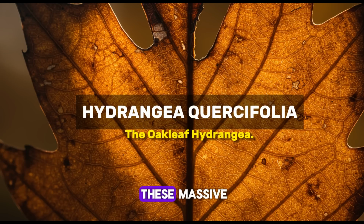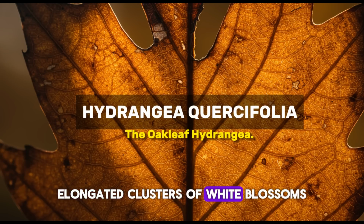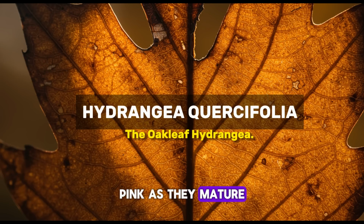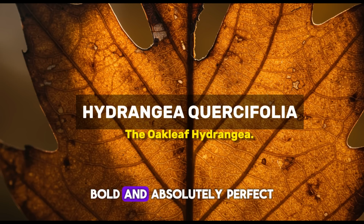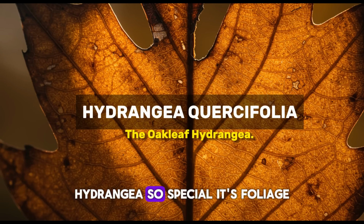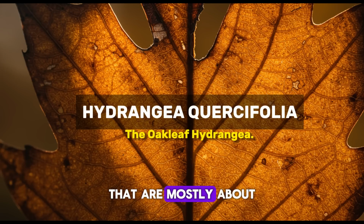In summer, you'll get these massive, elongated clusters of white blossoms that gradually blush into soft pink as they mature. They're dramatic, bold, and absolutely perfect if you want a hydrangea that can hold its own as a centerpiece in your landscape. But here's the part that makes Oakleaf Hydrangea so special. Its foliage. Unlike other hydrangeas that are mostly about the blooms, Oakleaf has these large, deeply lobed leaves that look just like oak tree leaves, hence the name.